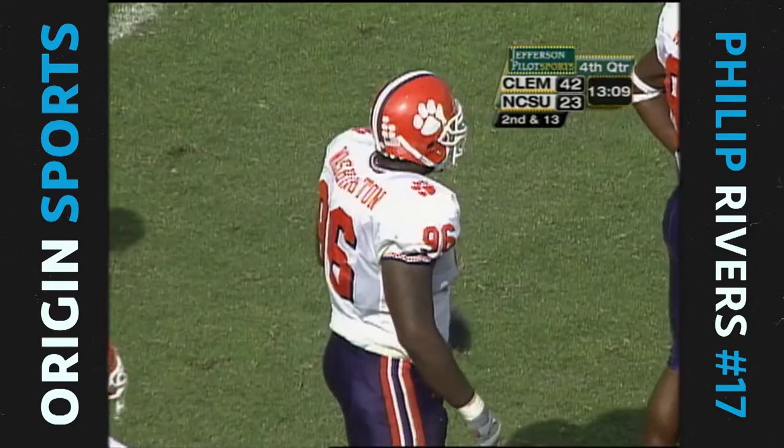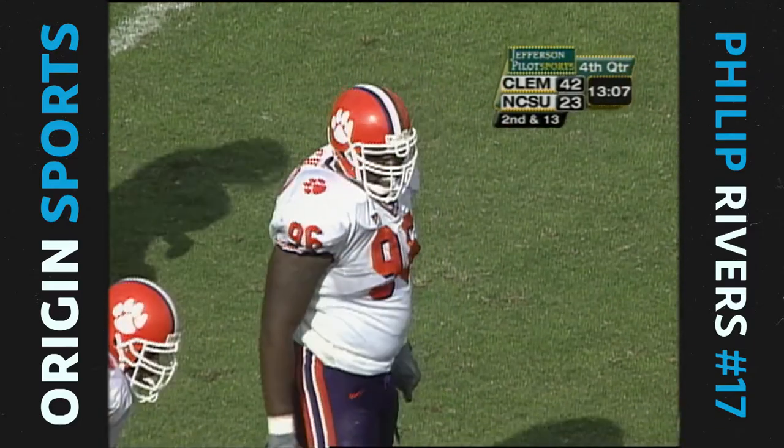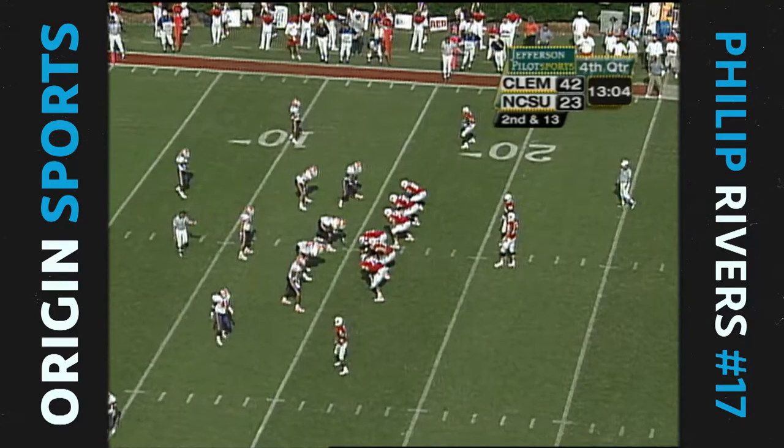There's Javon Bush, fifth year senior out of Hardeeville, South Carolina. He's made a lot of plays. Yep, a lot of plays. So has Donnell Washington.